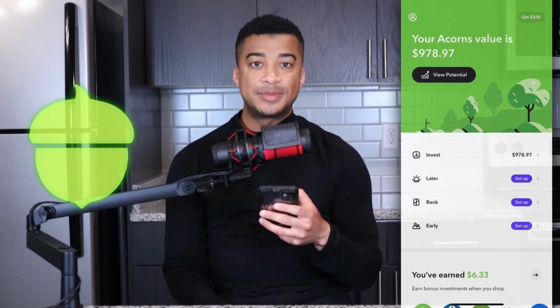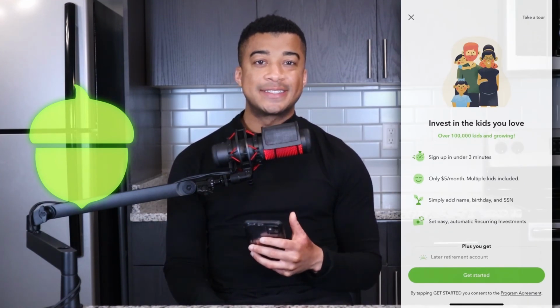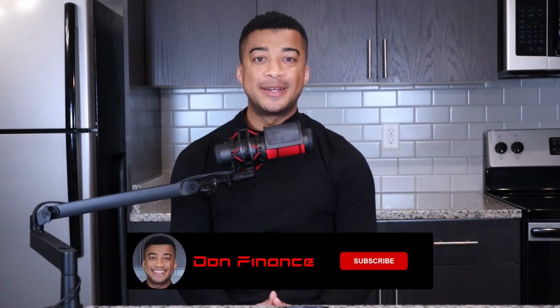The last account option is the early account, which is an investment account for kids, and you can set this up for multiple kids. And those are what I consider to be some of the biggest features of the app.